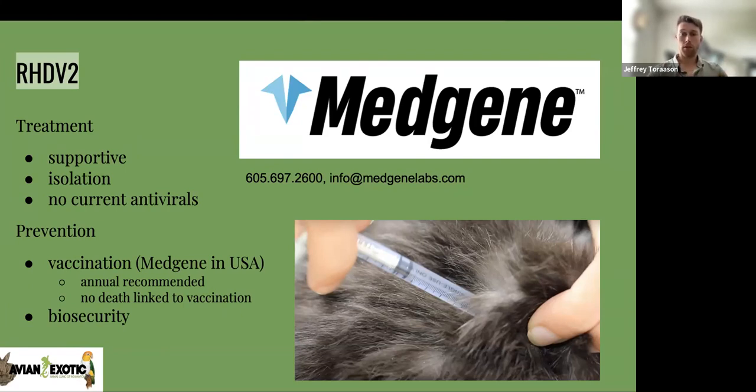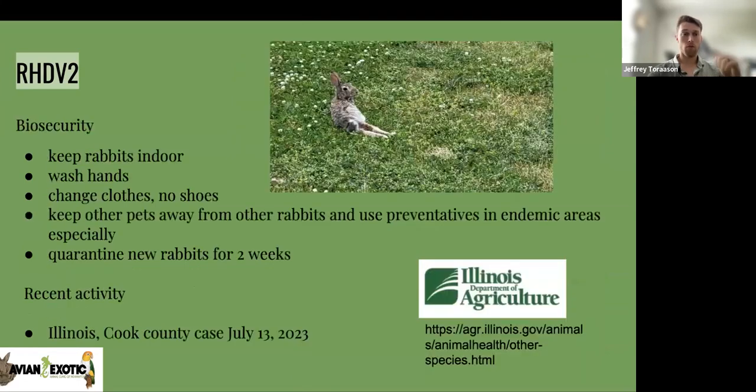And then biosecurity is also going to be very important with this. So what is included in that? Keeping rabbits indoors. It can be nice to have them outdoors, but as you can see right here, this is just a rabbit chilling in my front yard. I took this picture when I was coming home from work one day, and I was shocked he's just hanging out there. I get rabbits in my backyard all the time, but they're not usually this relaxed.